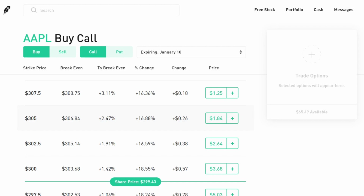Nothing too absurd. Just, it's a lot of volatility, and it's a lot of risk too. The biggest risk, obviously, with options is the fact that you have the chance to lose all of your money.